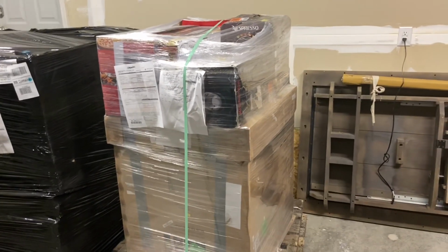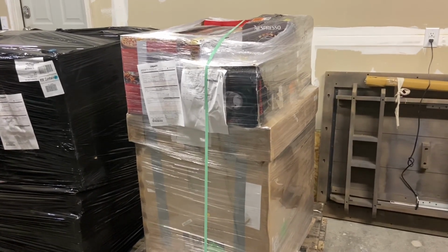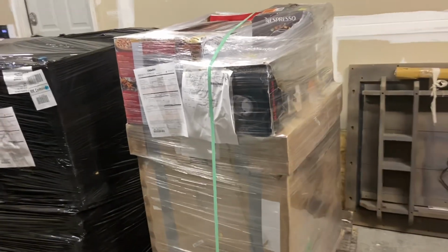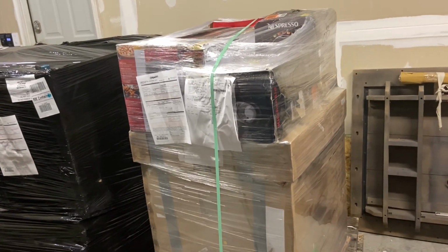What's going on, everybody? Got some more pallets for you. I decided to buy 5 more pallets from liquidation. And the description on these are electronics and more. So I decided to give them another shot and see if they're actually putting electronics in these pallets.